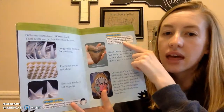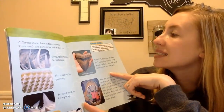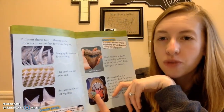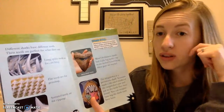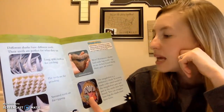So then it gives us a definition of what prehistoric means. Prehistoric is the time before people wrote things down. So before we had like a typewriter, even before that. Before they made books, even before that. It's before people wrote things down.